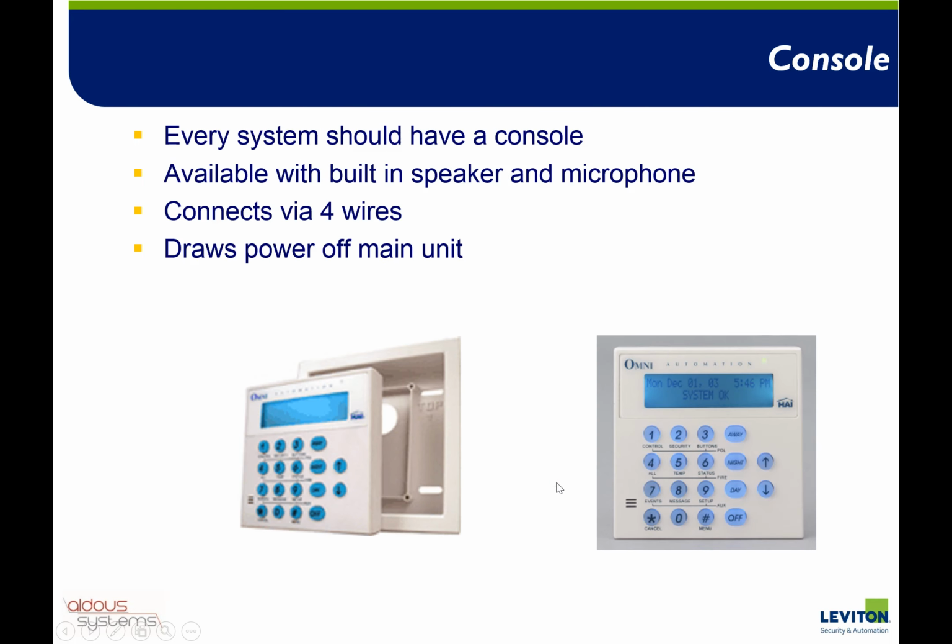Here, this is the keypad, or the console, as it's also known. You have to have at least one of these on every system. It's four conductors back to the main controller, and just use standard alarm cable for this. 2 wires for power, 12 volt and ground, 2 wires for A and B. It's an RS485 bus, and you can have multiple keypads throughout a property. But like I say, you must have one.